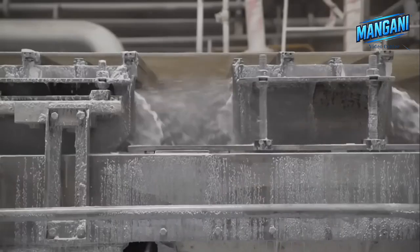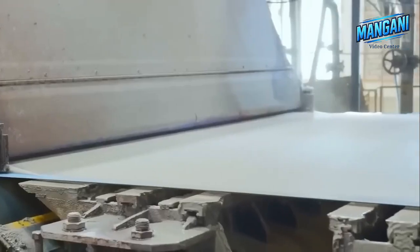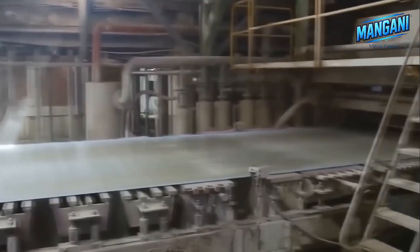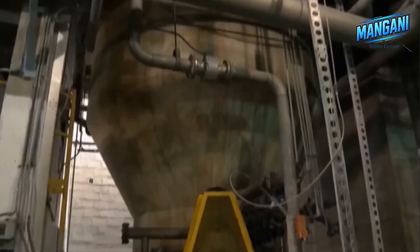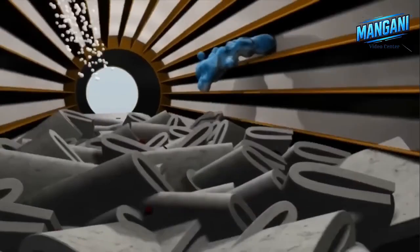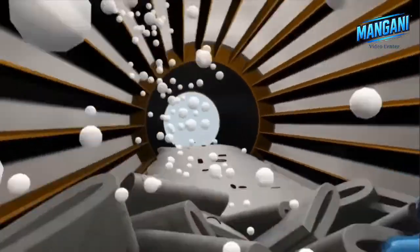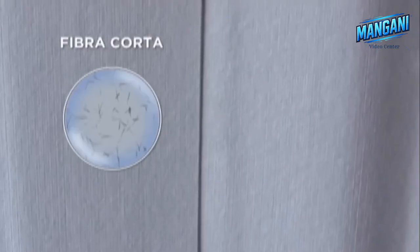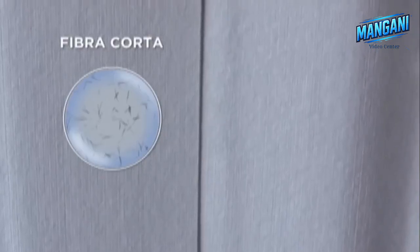The cellulose pulp, now recycled and impurity-free, still doesn't appear white due to lignin from materials like newspapers, which make up about 5 to 10% of the input. Removing lignin requires a chemical bleaching process inside a large tank called a bleach tower. Here, the pulp is treated with chemicals for a few minutes at a controlled temperature, achieving the whiteness needed for toilet paper. To give toilet paper its characteristic strength and softness, two types of virgin fibers are used: short fibers from hardwoods for brightness and softness, and long fibers from softwoods for durability.